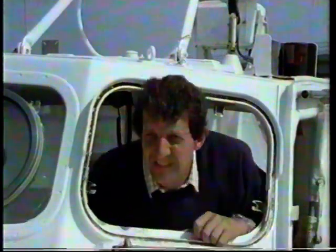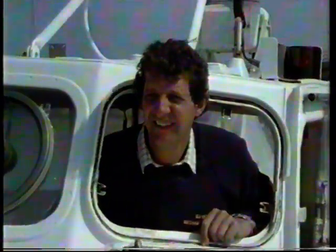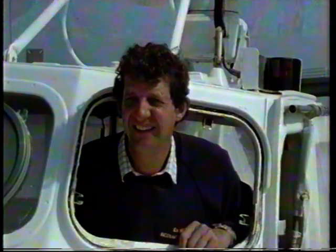We'll have a look at the sounder. 15 feet nearly now. Oh, that's good. So we're in 15 feet of water now. So we're over the top. It's not quite high water. So the whole of this labyrinth of waterways is filled with water now, for the short time, a couple of hours or so.